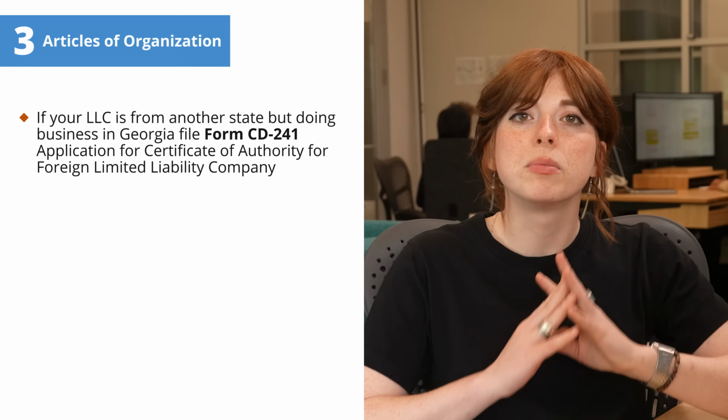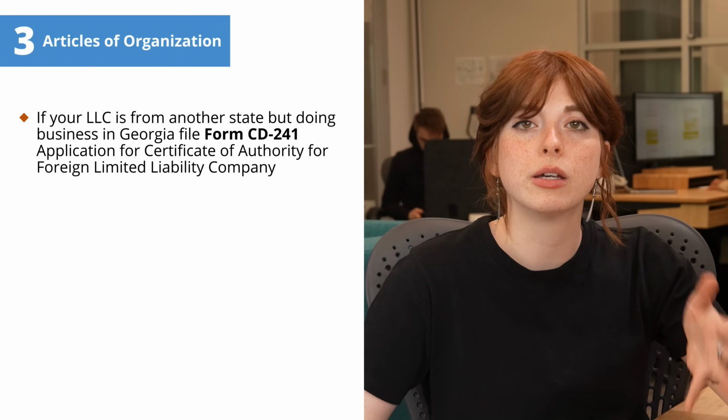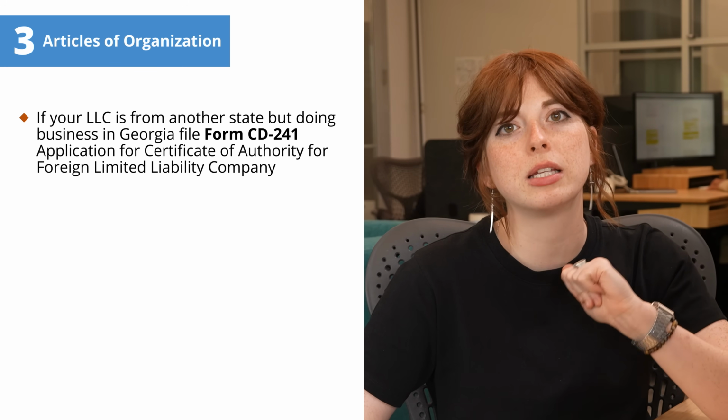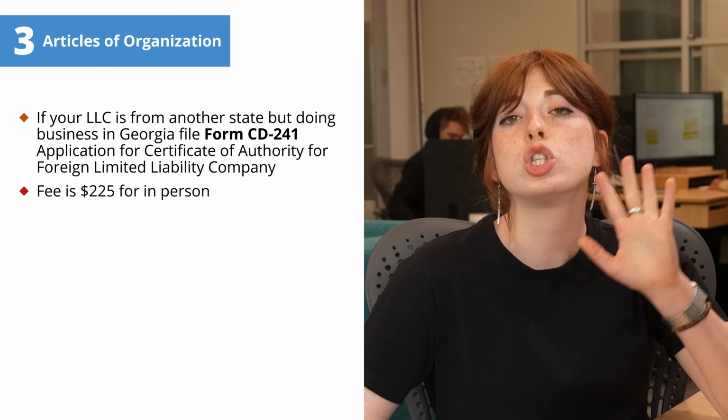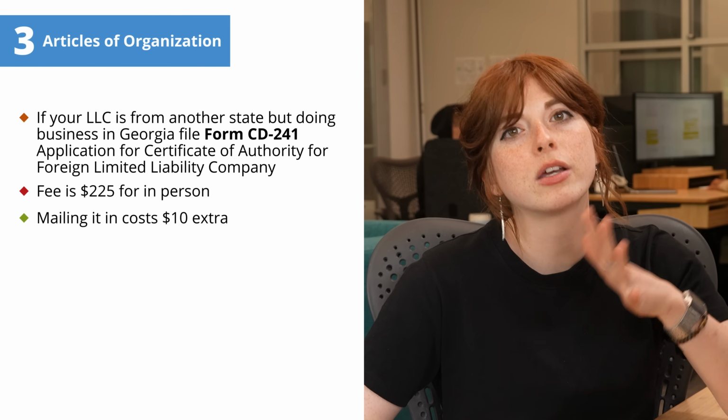If your LLC was formed in another state and you'd like to do business in Georgia, you'll need to file Form CD-241, Application for Certificate of Authority for Foreign Limited Liability Company. The fee is $225 if the application is made in person. Mailing it in costs an extra $10.